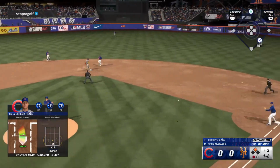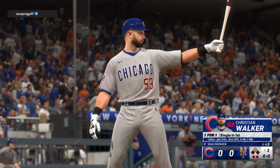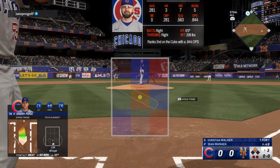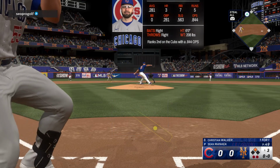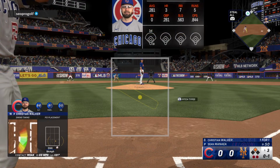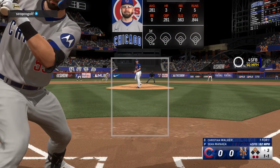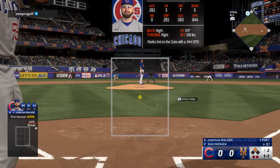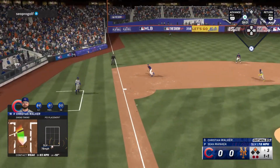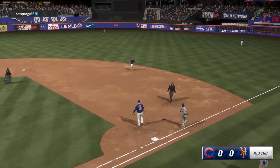Comebacker to the mound. On to first. Got him. And there are 2 outs. Well, he didn't recognize the changeup early enough. Got out in front a little bit, rolled over on it, and beat it into the ground. And now Christian Walker, and he's already singled in this game. Foul ball there. Now 1-1. Acuna at second with 2 down. And the inning is over.